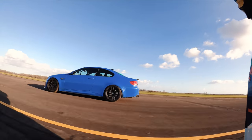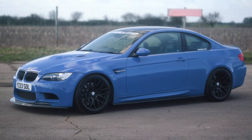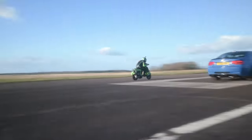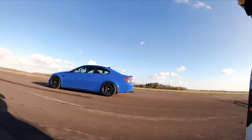Once again, that V8 power plant and a DCT transmission proved just too much for that little Vespa, and the M3 takes the W for a second time. So taking a look back at the races, it seems the V8 German muscle just had the edge over the Italian scooter today, but not by a major amount.